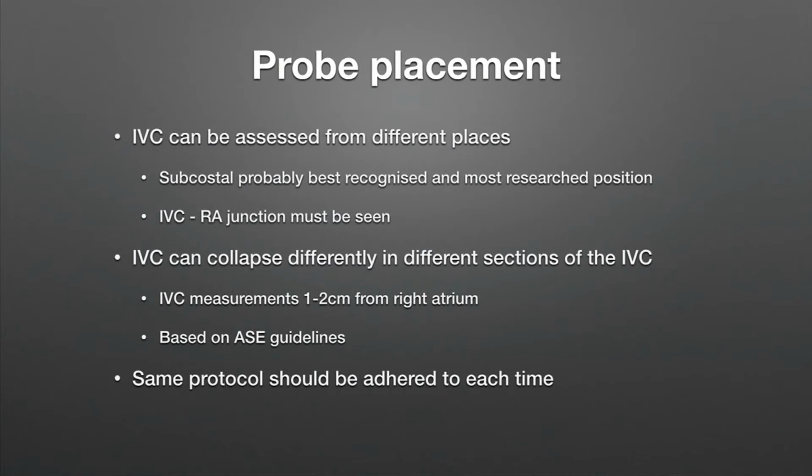I think probably the position under the xiphisternum, the subcostal region, is the best recognized, and it's certainly the most researched position, and it's what the ASE guidelines, the British Society of Echo and the Australian Society of Ultrasound in Medicine, all the big ultrasound groups whose literature I review, all recommend that we should be assessing the IVC.